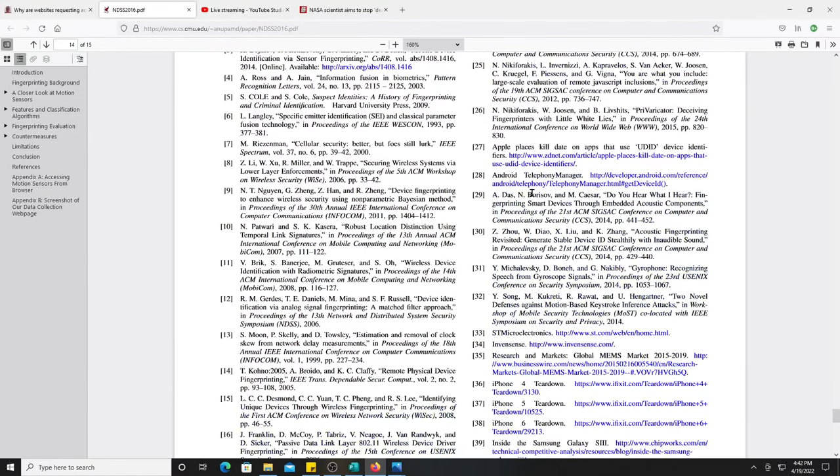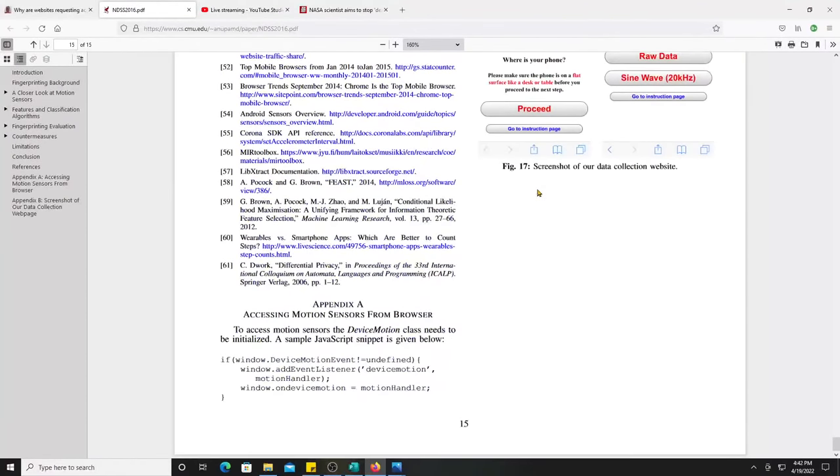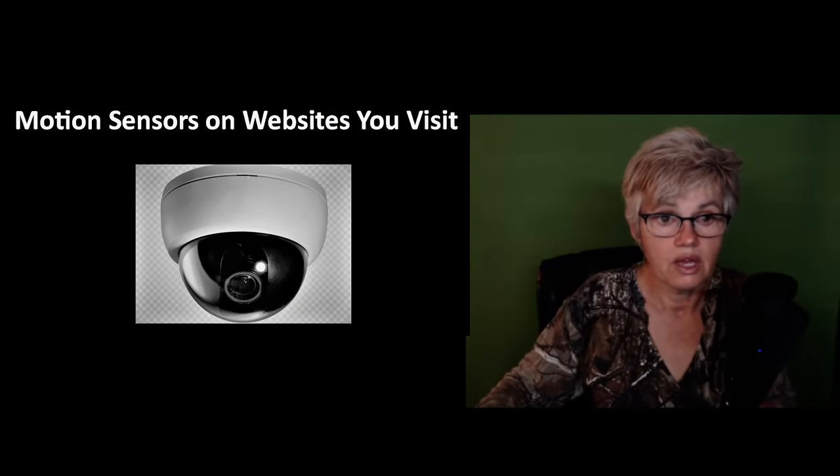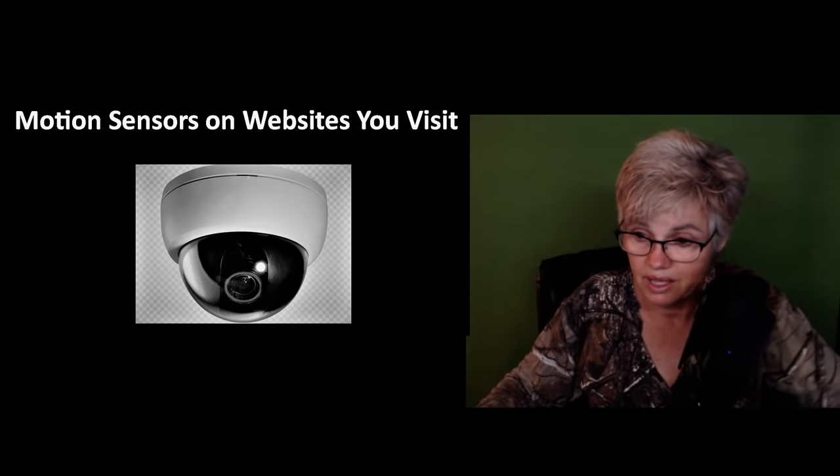Yeah, see, you all can look at that, if this interests you. I probably won't look at it anymore. I probably won't at all. Look, to access motion sensors, the device motion class needs to be initialized. A sample JavaScript: window device motion event undefined, window add event listener, device motion handler. That's just way above my head. It really is, you all. It's way, way, way above my head.